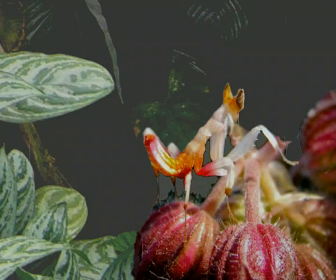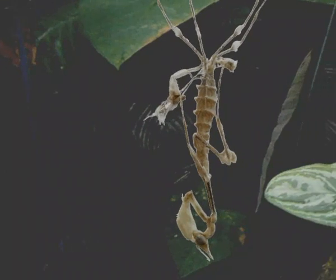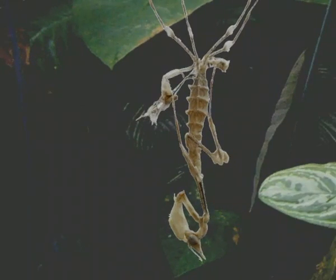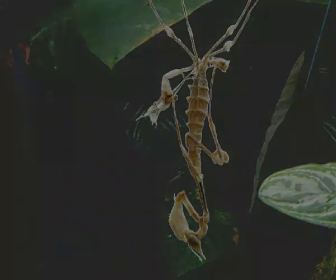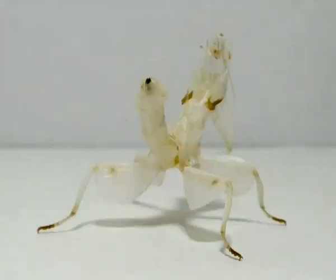Nymphs will undergo a certain number of sheds before they reach their adult stage. When the nymphs shed their skin, they will leave almost an exact copy of themselves. After this struggle, they hang upside down to dry and rest. It's amazing how they are able to get out of their old skin with such a complex body.